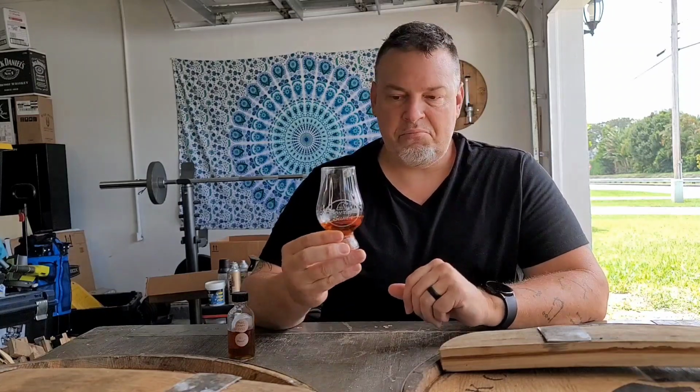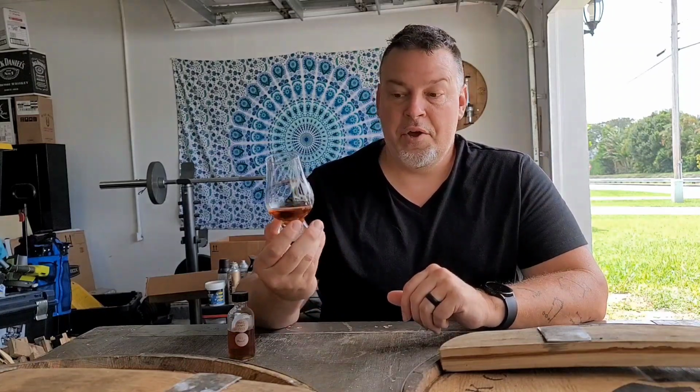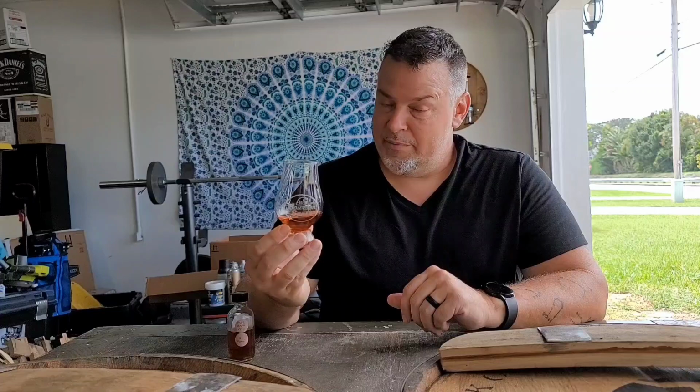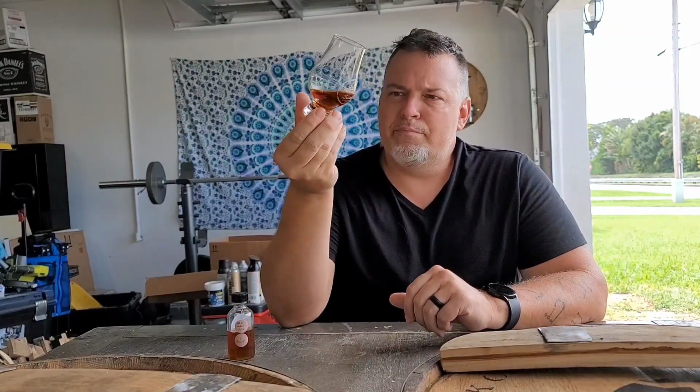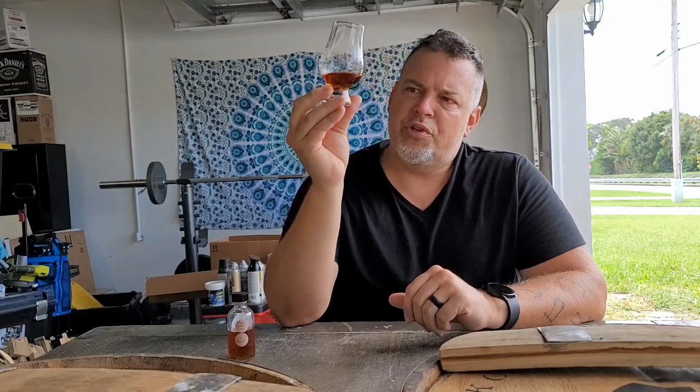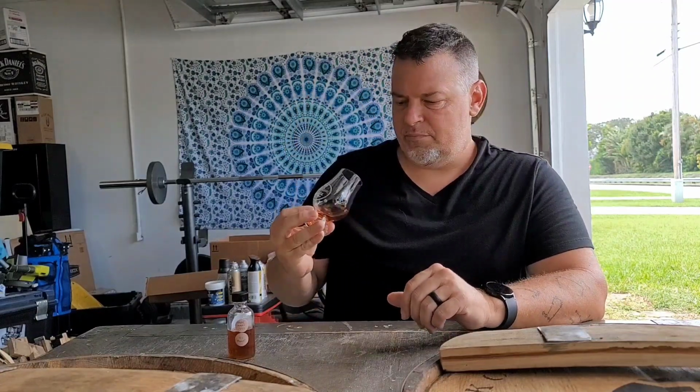I mean, maybe this is the best thing since sliced bread, and it's totally worth $500. Hard for me to imagine, but let's go. It's got a very nice burgundy with copper hues color. Beautiful, beautiful.